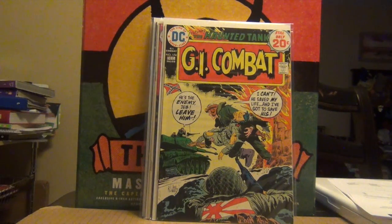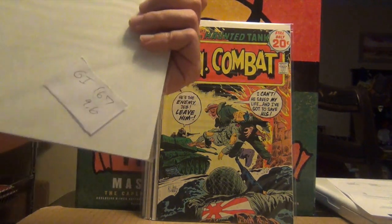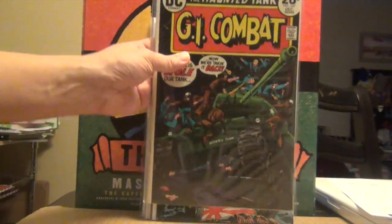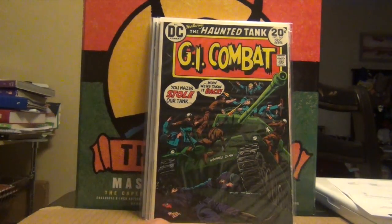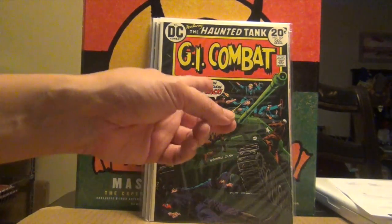And then 174. And I must have misplaced this book as far as order, but this is issue 167 and it's actually a 9.6. I'm not sure why I misplaced it, but issue 167. That's it. That's everything I have for GI Combat, and that should be the end of this video.